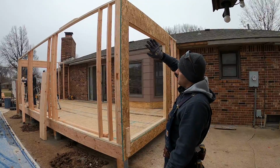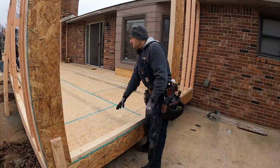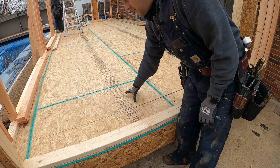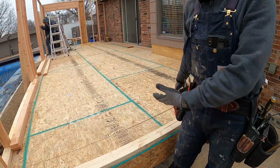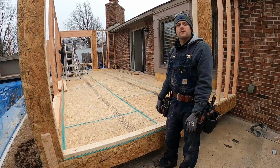Then we can sheathe the top and get this covered. If you look here at the flooring, all around the perimeter is already glued and nailed, but the center is just tacked in place, so we can pull that up after we get it covered, insulate and wrap the bottom. That way we don't have to worry about our insulation getting wet if there is rain before we get it covered. Very cool.